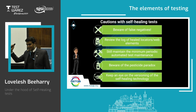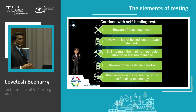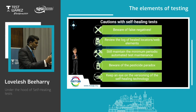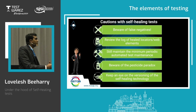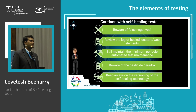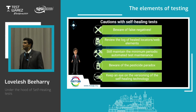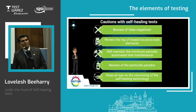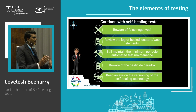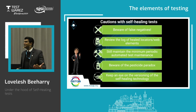And we have to be careful of not getting into the spiral of the pesticide paradox. The pesticide paradox is about tests wearing out. If you write a test now, and you don't add any additional tests, or you don't maintain it over a long period, this test will no longer be effective because it will not find any new defect, right? That's one of the testing principles. It's quite easy for us to get into the pesticide paradox, because for the healing and the test maintenance, we just rely on the machine to do it, and we just say, okay, fine, the test is working, we don't need to add any additional tests, or we don't need to maintain the test.